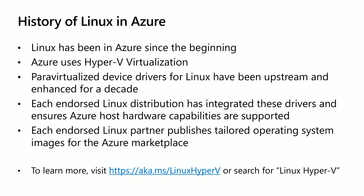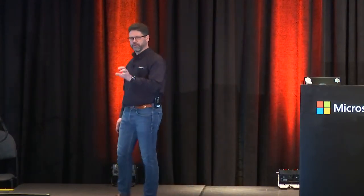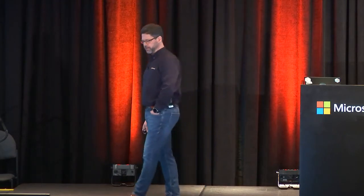Each Linux distribution that's endorsed on Azure takes these drivers and backports them to the kernels that they're using and integrates them in such a way that when they make marketplace images, they just work right out of the box. Almost all the hardware capabilities are endorsed, and I'll talk about some of the tweaks because of things that came later. But otherwise, you can run almost any Linux distro in Azure and get something out of it, and the endorsed distros have done a great deal more work beyond that.